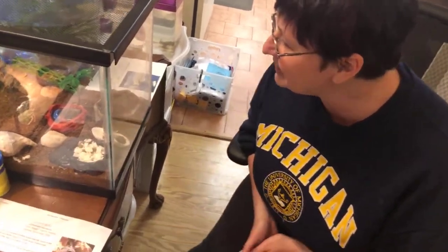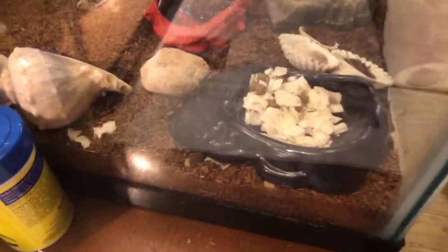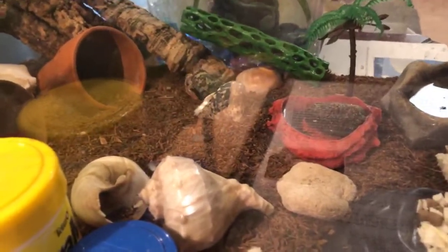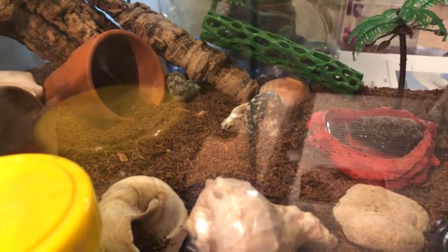Hi, I see you. I know. So he likes coconut. He's very good at climbing. He likes to hide. Like sometimes he will sit in his little corner bowl and just sit there for days. Now he's saying, all right, I'm going.